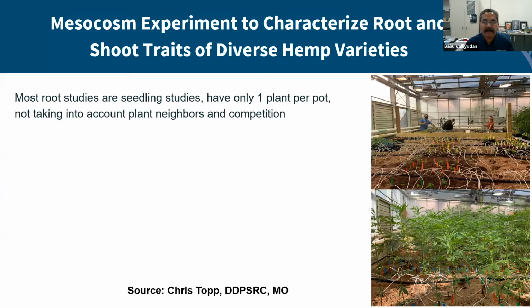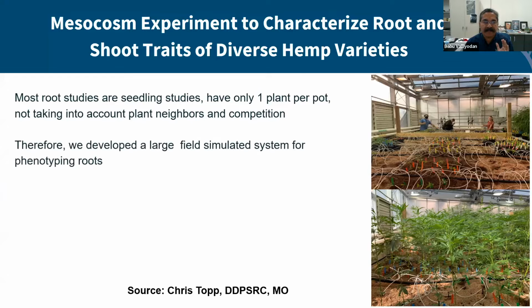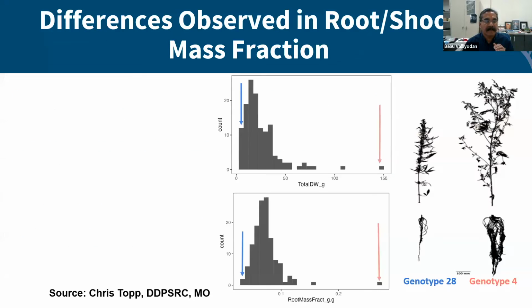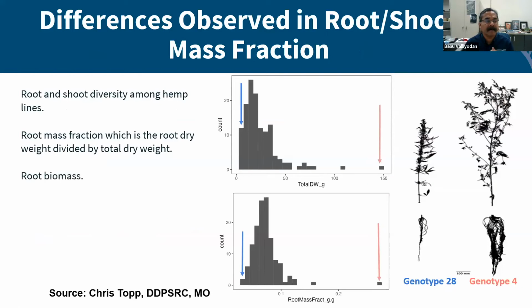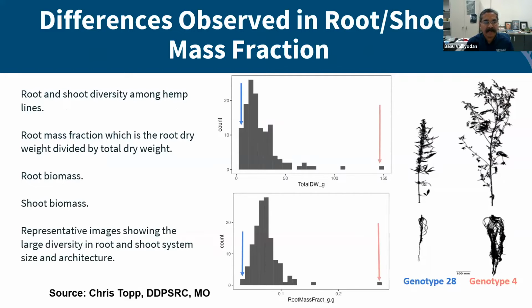For the genotypes, we are looking at different root systems from different varieties. We are collaborating with Chris Top at the Danforth Plant Science Center, and he's leading that aspect of looking at the root system. This picture shows how we approach this task. We do shoot and root measurements at the different growth stages, and we have robust phenotyping methods for the roots. Then we utilize that data to look at the root and shoot diversity among hemp lines. We look at root biomass, root to shoot biomass, and we take different image-based analyses of roots and shoots. And the Danforth Center has the capacity for high throughput imaging of roots and shoots.